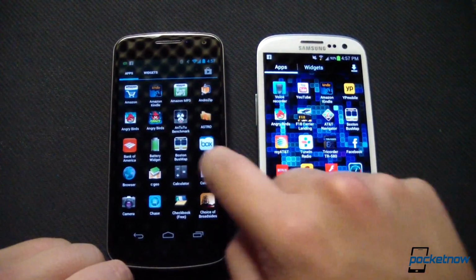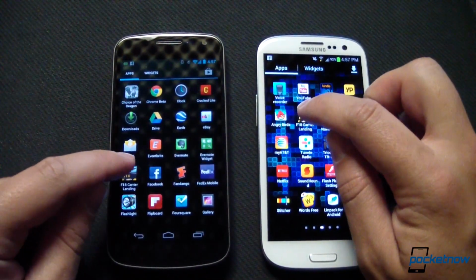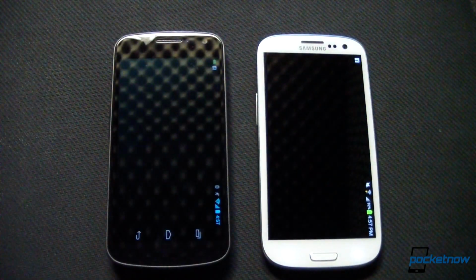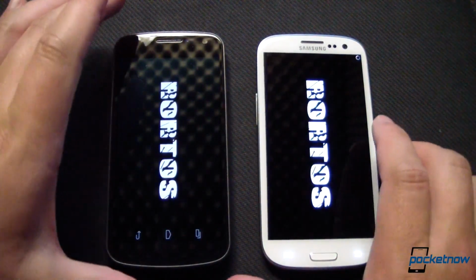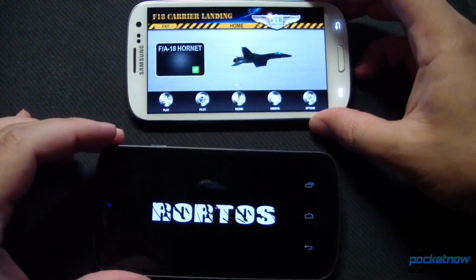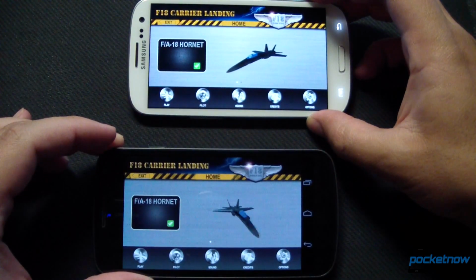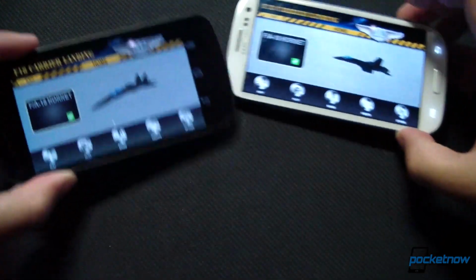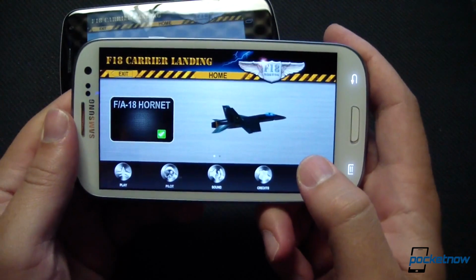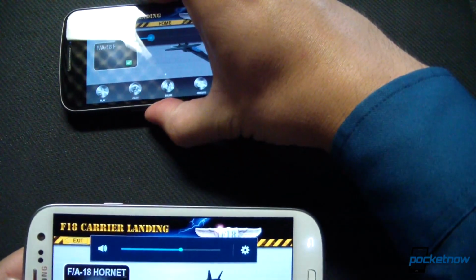I'm not into stealing cars or slaying dragons, really, so we're going to go with Flight Simulator, F-18 carrier landing in 3, 2, 1. Very, very comparable load times on these two games. Audio on each, fired up. All right. We have a clearer picture, obviously, on the Galaxy S3. Let's bring down the volume a little bit and kill the volume on the Galaxy Nexus.